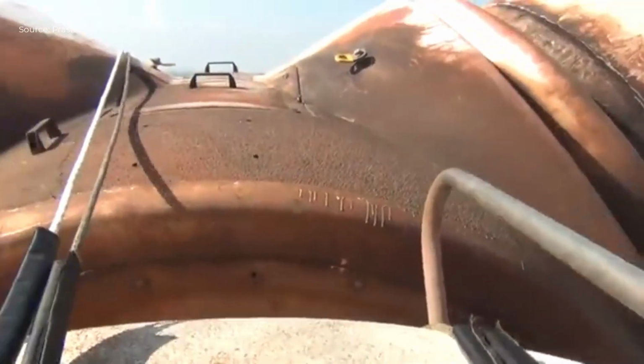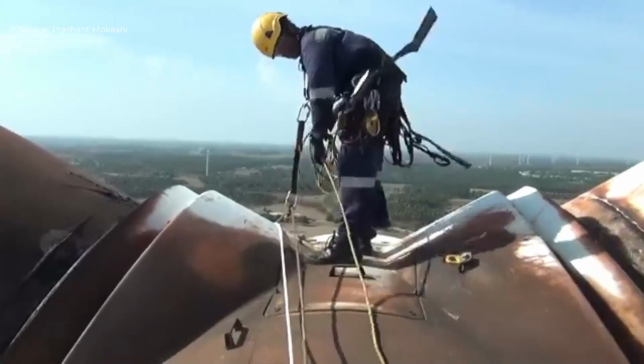Wind turbine blade cleaning is carried out by a professional team. The rope access team is performing wind turbine blade cleaning on the 1.65 megawatts NEG Micon wind turbine at the Vestas site in Udumalpet. Certified technicians use a rope access method to safely descend from the nacelle and position themselves on the blade surface. Each technician is equipped with a safety rope and cleaning tools.